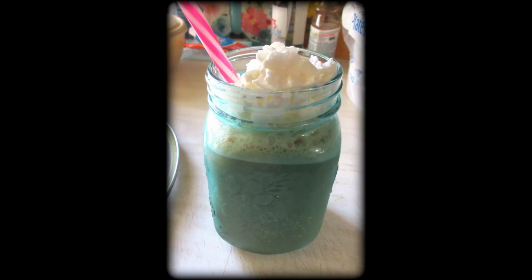My favorite iced coffee go-to in the fall right now, French vanilla iced coffee that you can just buy on the shelf at Walmart. And I add pumpkin spice creamer to this. It's absolutely delicious, and mostly I put the whipped cream on top for aesthetic reasons.